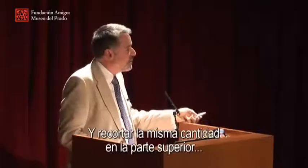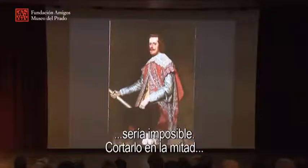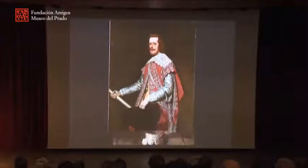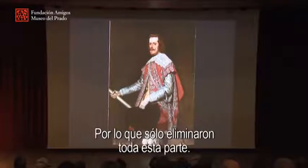And to cut the same amount away above would be impossible. To cut it halfway through here would be probably visually confusing. And so they just removed this whole feature.